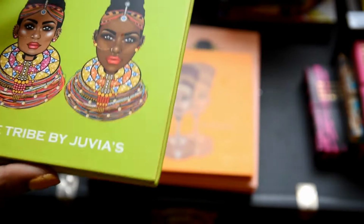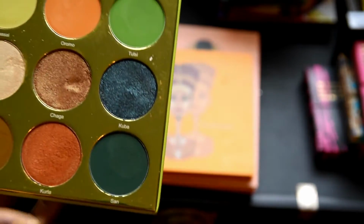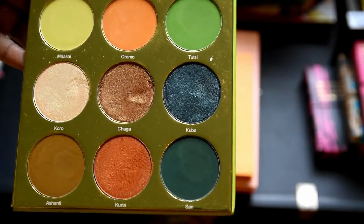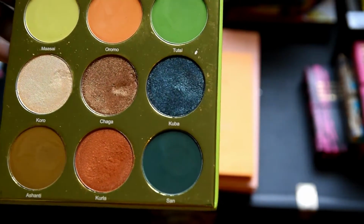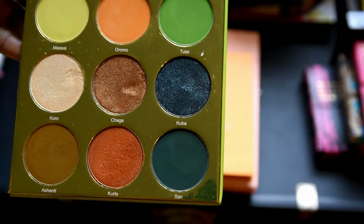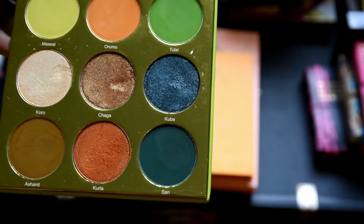The Tribe palette by Juvia's is another palette that I must have got in 2019. This had to have been a 2019 purchase, I'm pretty sure. But this is a beautiful palette, very pretty palette. I love it.